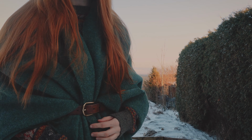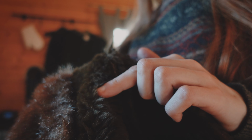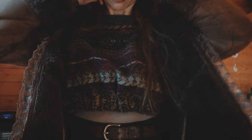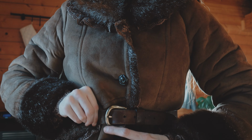If we need a little more warmth, a lined jacket or a wool coat are great choices for staying warm while maintaining our cottagecore style. I love to wear my leather belt on top of everything. It's my attempt to create a bit of a silhouette despite all the layers of fabric.